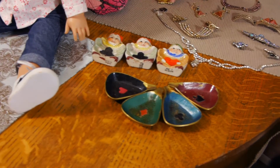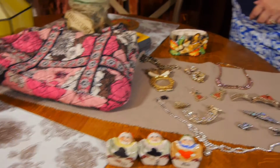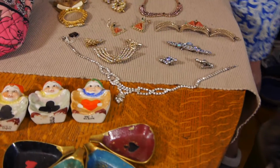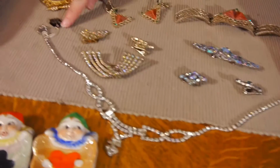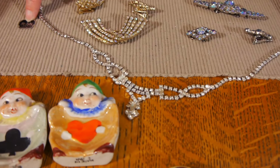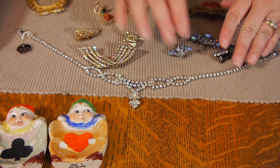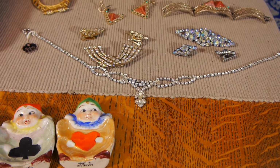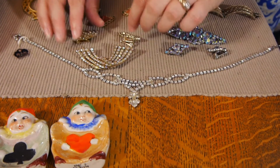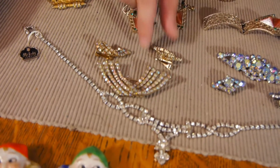Said lady also had some jewelry that she had bought. I will remove this doll that I will tell you about afterwards. Old new store stock, Milady rhinestone necklace. I'd never seen old new store stock that no one's ever worn. It's joyful. These are marked Continental for the set, the brooch and the clip earrings.